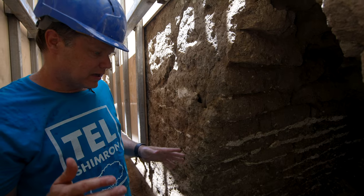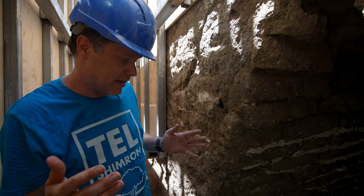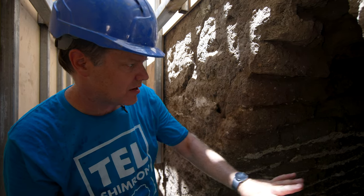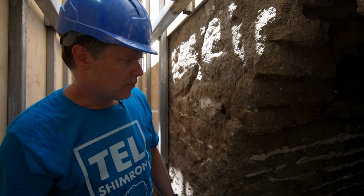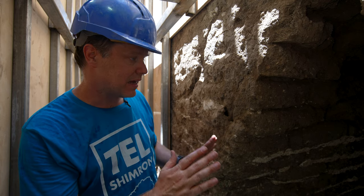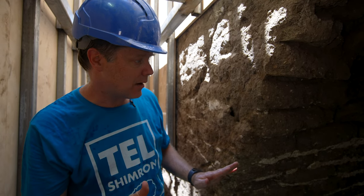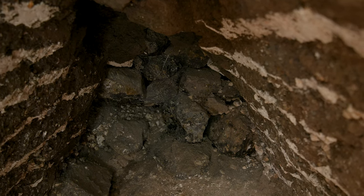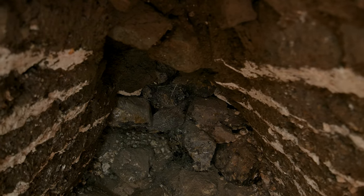So we built a structure to protect the excavation into the arch slowly, slowly, and we excavated as far as we could before we hit the end of the arch. And once we hit the end of the arch, we had to stop because there were large boulders in the way that meant that we were going to have to continue our work from the other side.